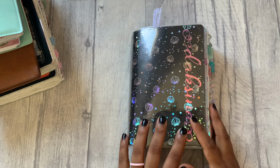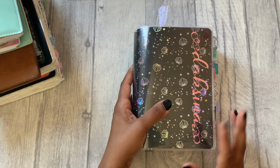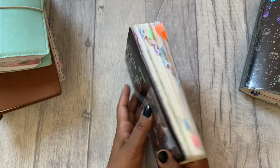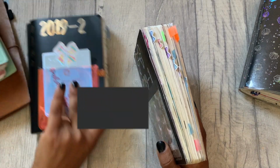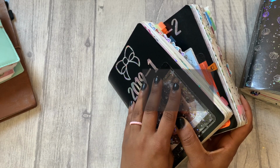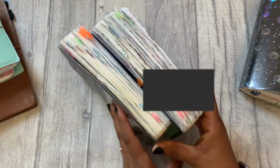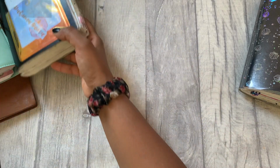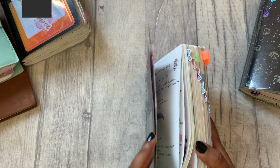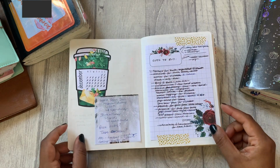So the first few questions are about using alternative types of planners. While I answer that, I thought it'd be cool to flip through my very first Stalogy. I used 2 Stalogies, this one started in 2018 and went through the first half of 2019, and then this is the second half of 2019. You can see the huge size difference there, but I thought it'd be fun for you guys, especially if you're new, to see how my Stalogy style changed and evolved while I answer these first few questions.